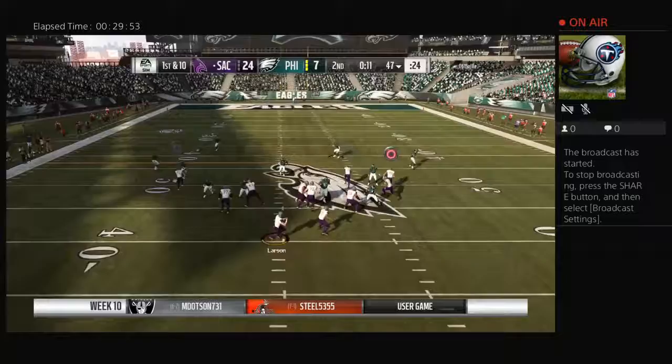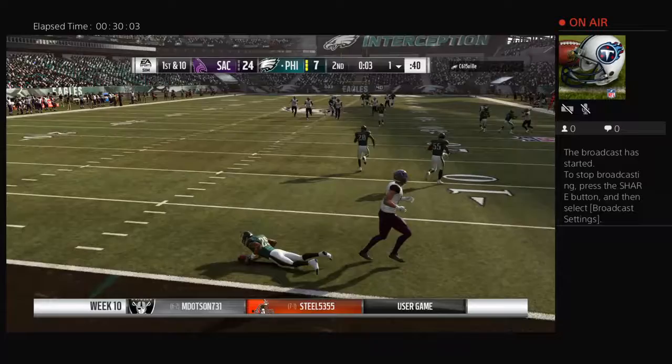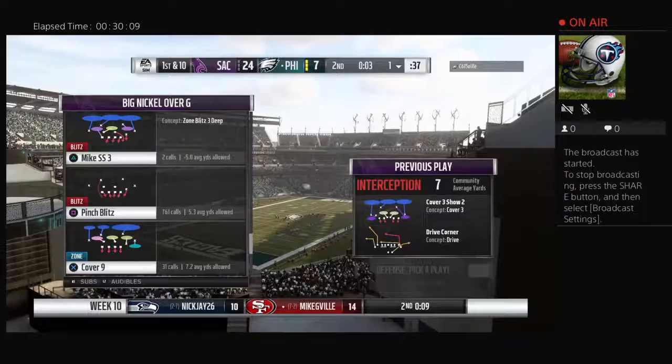Trying to shake off the interception, he'll look to throw. He's going to rifle one deep left side. And for the third time here in this half, it's intercepted. Snags it for the pick. And his guys have got it back at the closing stages of the first half.